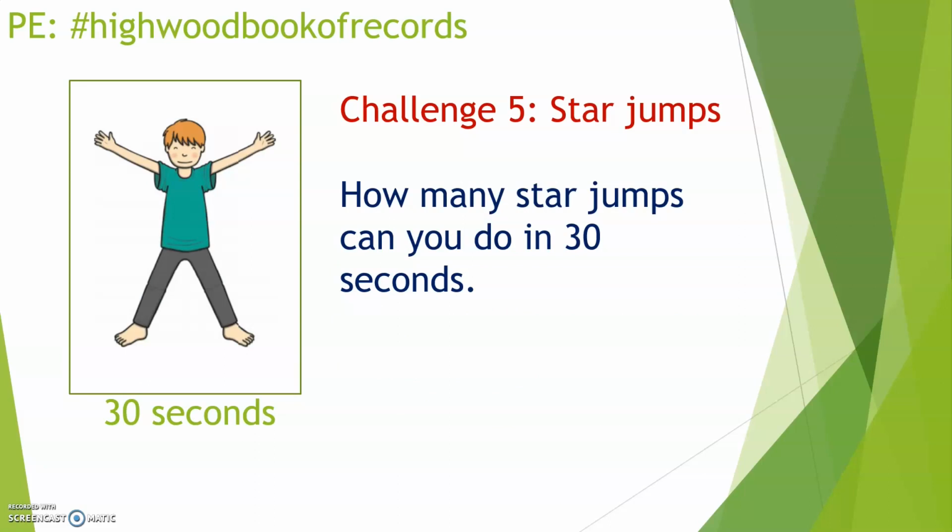This challenge is all about star jumps. How many star jumps can you do in 30 seconds? So remember, to be a star jump, you must actually jump. As you leave the floor, your feet must actually leave the floor, thrown out to your side, and your hands thrown out to your side.